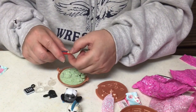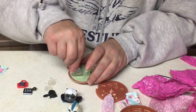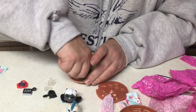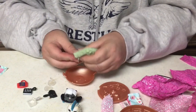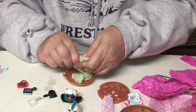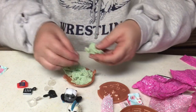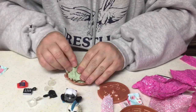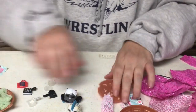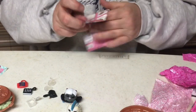Oh, it says cheese balls. Cheese balls. That is cute. I don't know what else is supposed to be in this stuff. So let's just, maybe that was it. Is that all that's supposed to be in there? I don't feel anything else in here. You guys, look how glittery this is. Can you guys see all the glitter in this? This is so cool. I love the color of this. It's like that kinetic sand. That is so cool. Okay, let me figure out which one we have.